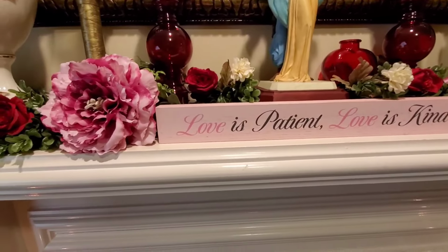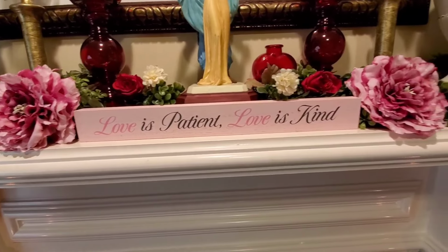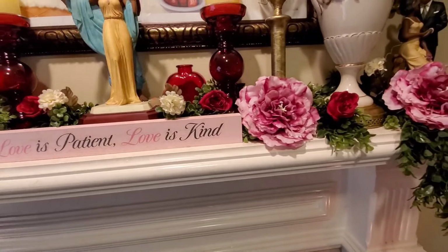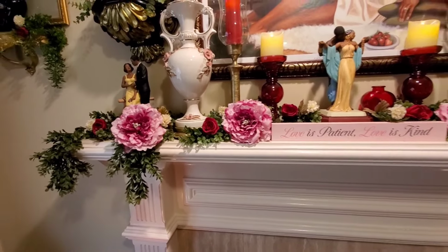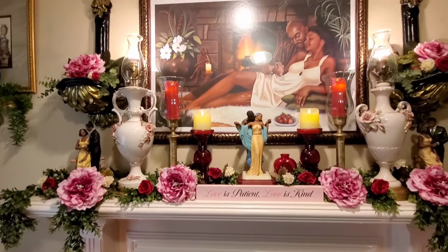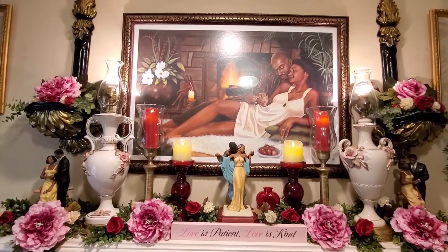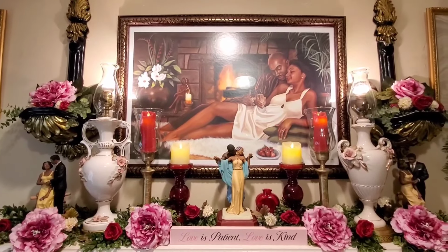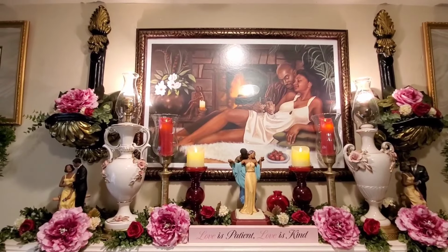And love is patient, love is kind. Like I told you, I brought that sign in, and all these things are old, guys. I've had it, nothing new up here in my vignette, and my beautiful picture there. I've had that, and also there's another piece that goes with that too, guys, okay? And you all probably have some of the same decor in your home that I have here.